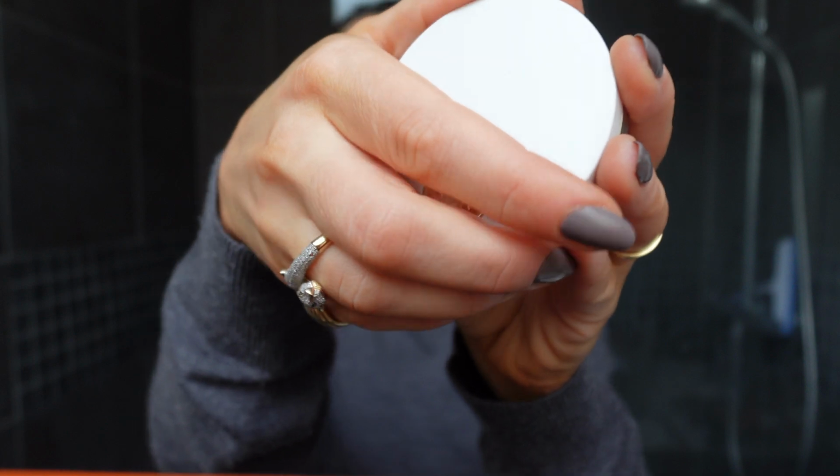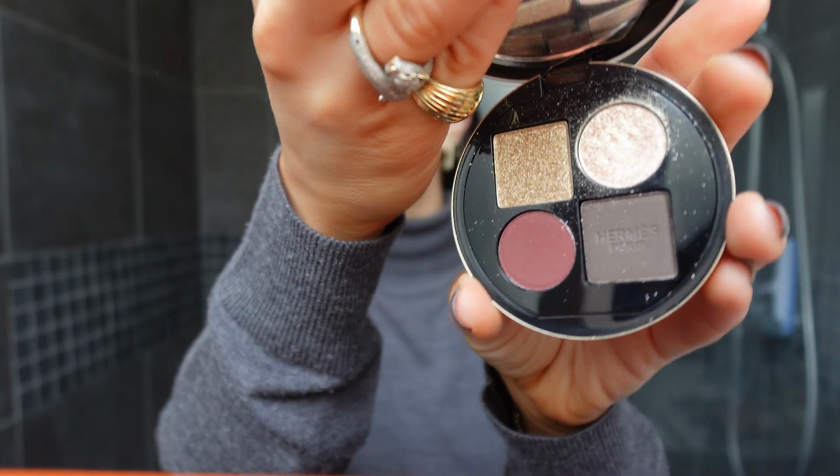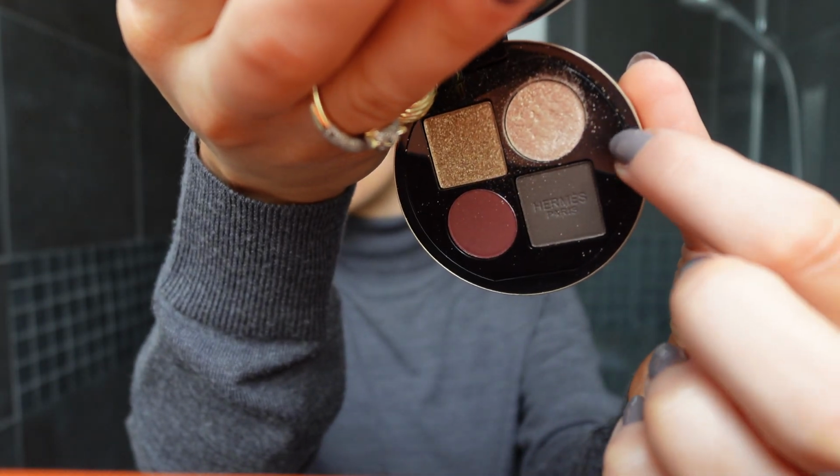Now, some days I add a little bit of eyeshadow, and the one I've been reaching for the most is this palette by Hermès, and I love this shade in here. You can see it's very well loved. It's number 6, Ombre Mordorée. But I think I'm gonna leave it very sober like that today, so no eyeshadow whatsoever other than my little crease contour that we just did.